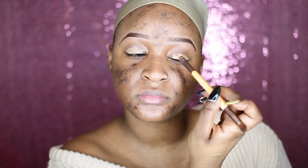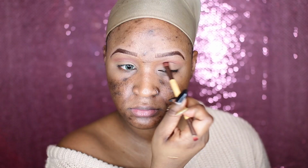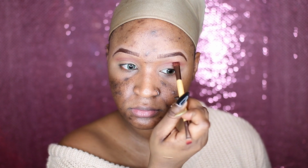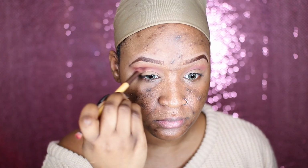So this is my bare face, acne scars and all, just so you can get a real good view of what we're working with. I'll have all the products I'm using down below. Right now I'm prepping my eyes for eyeshadow. I've done my eyebrows off camera. I have no idea what I'm doing when it comes to eyeshadow. I'm really just BSing at this point.